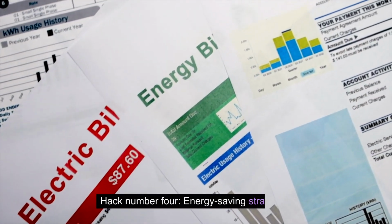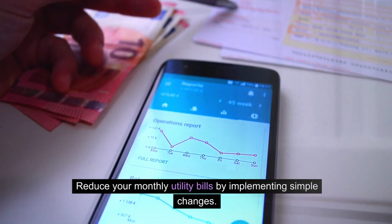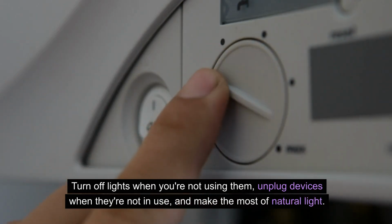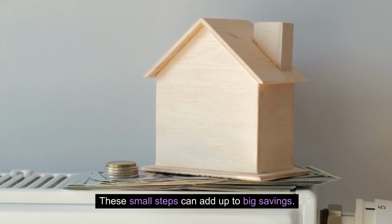Hack number 4, energy-saving strategies. Reduce your monthly utility bills by implementing simple changes. Turn off lights when you're not using them, unplug devices when they're not in use, and make the most of natural light. These small steps can add up to big savings.